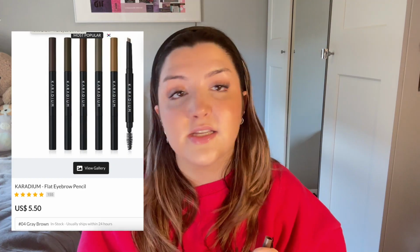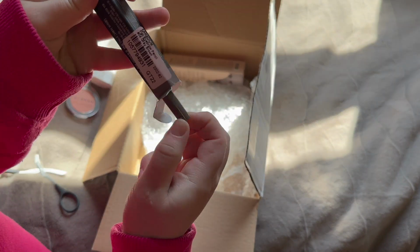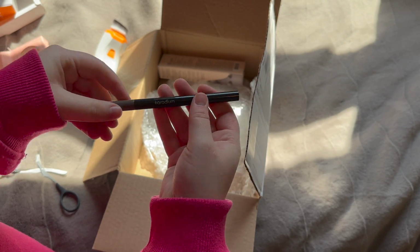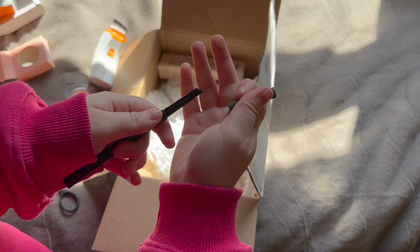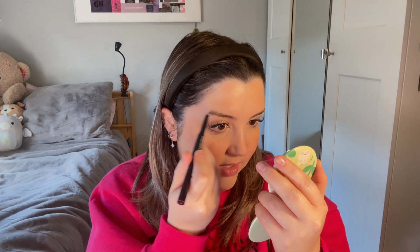And now moving on to my brows, I'm going to use the brow pencil that they sent over from Keradium. I'm not sure what the shade is. It's all in Korean on the packaging, so I'll just have to pop up the exact one that they sent over to me, but it looks like a nice sort of neutral medium brown, and it has this really cool tip. It's not a super skinny tip, but it'll be really good for quickly filling in your brows, especially if you're someone like me. I already have pretty thick eyebrows. They just need to be tinted a little bit.